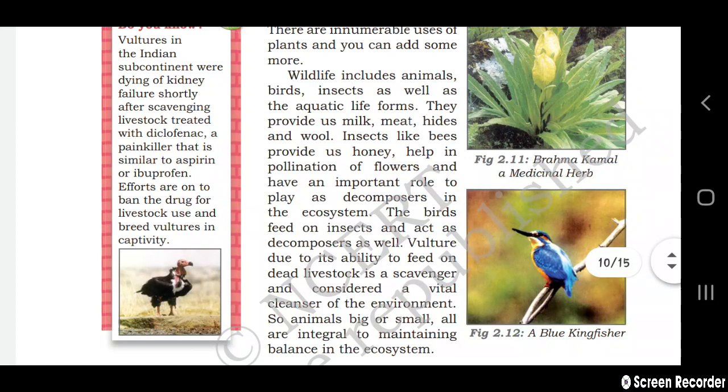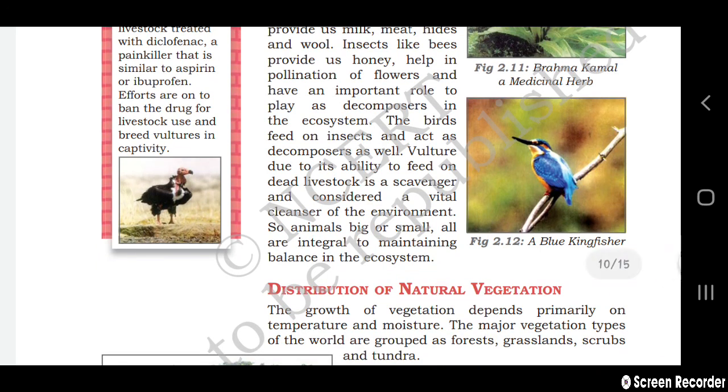Wildlife includes animals, birds, insects as well as aquatic life forms. Wildlife provides us milk, meat, hides, and food. Insects like bees provide us honey, and help in pollination of flowers. Insects and birds also play an important role as decomposers in the ecosystem, and birds feed on insects. The vulture, due to its ability to feed on dead livestock, is a scavenger and is considered as cleaning the environment.